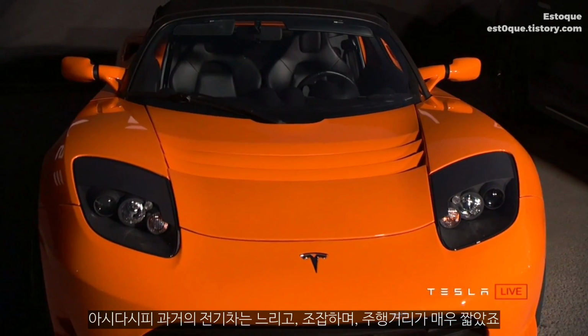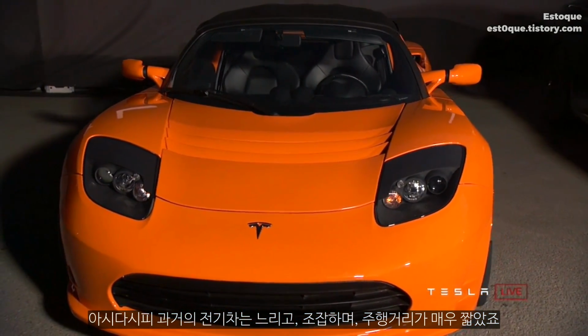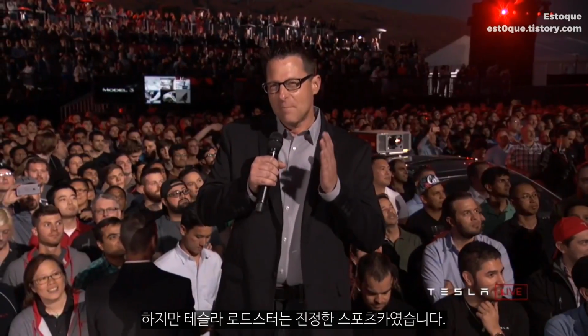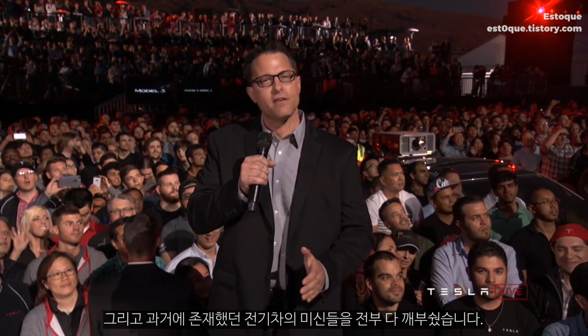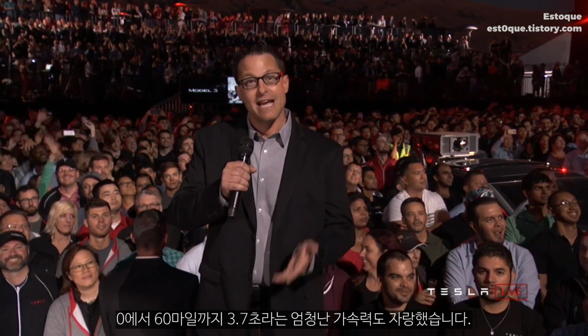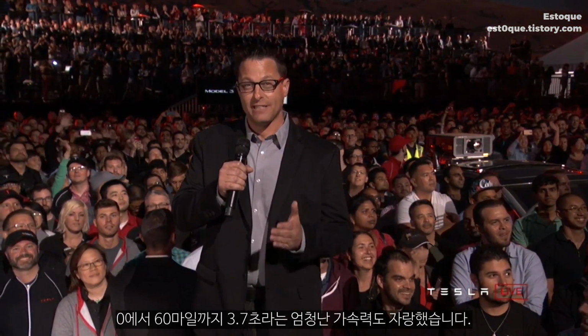Electric cars of the past were slow and clunky and had very limited range. But the Tesla Roadster was a true sports car, and it shattered every myth about electric vehicles of the past. It had incredible handling, incredible acceleration, a 0 to 60 time of 3.7 seconds, and it was absolutely beautiful.